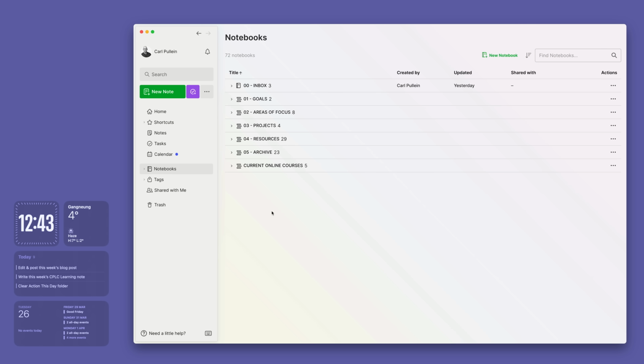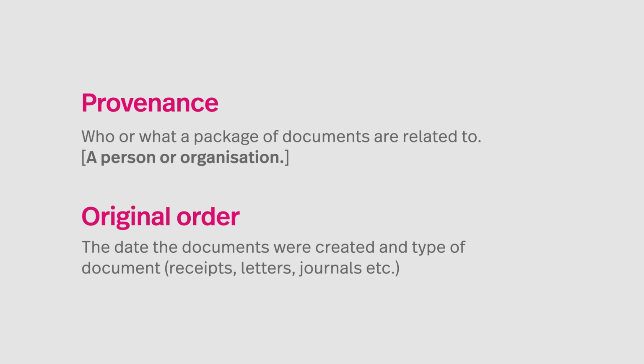Now the bits that I really want to focus on in this, and this comes about from a bit of research that I've been looking at about archiving and the profession of archiving. Essentially, there are two things you need to know when it comes to archiving your notes. You need to have what's called provenance. That means, in your case, you as an individual. In most cases, provenance means either the person or the institution, the organization. Where's it coming from? Well, in your digital notes, that's coming from you. So the provenance is sorted out.